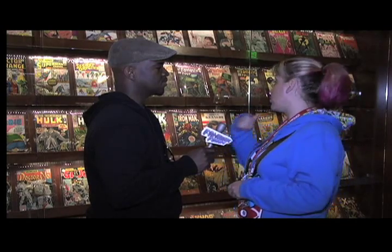So the comics code is something that's kind of dissolved along the time, and as you go through the timeline, you'll see most issues don't even have it after certain periods. I see that you have a lot more than just comics in here. Could you tell us a little bit about this?